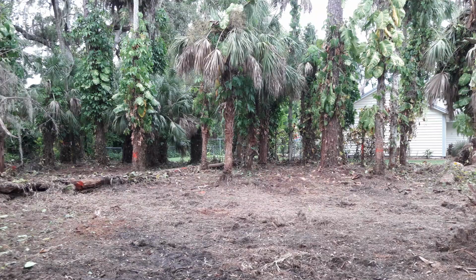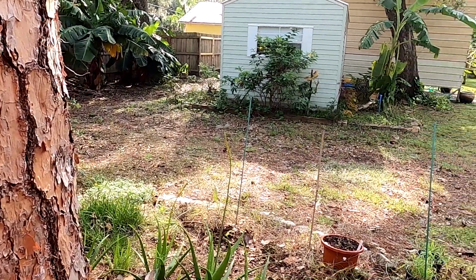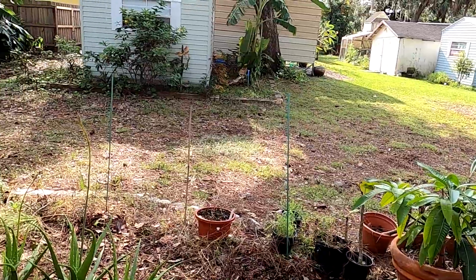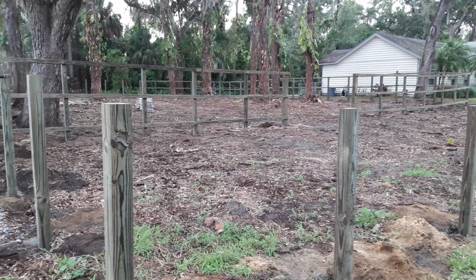And we took out about 35 palm trees back here, and then 5 palm trees up front, and then eventually a year later we had to take out that oak that was slated to fall into our house. It was not healthy, and then we began developing this whole food forest.